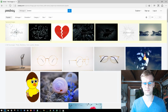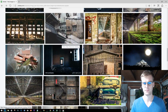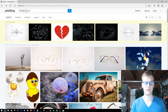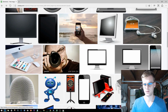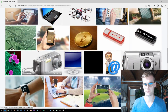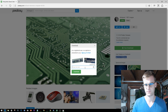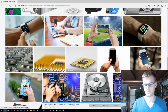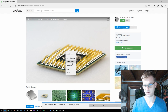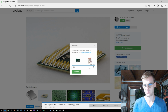Broken. We'll try electronics. Doesn't have to be broken, I guess. So we'll just do a picture of this. We'll get another one of a CPU.